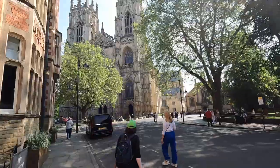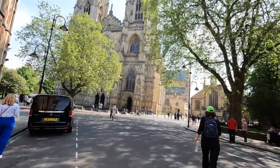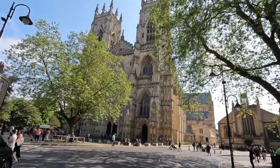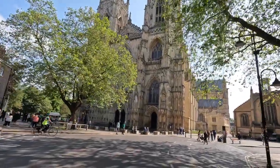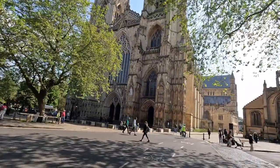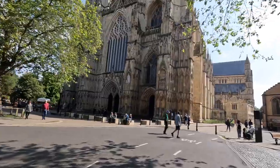Well, I know I said I wasn't going to show many of the big sights, but you can't come past York and not look at York Minster, can you? Look at it. Makes a change. Last year when we were doing this, they were setting up for York Pride, so it was lovely, it was very energetic, rather crowded, so you can see things better this year.